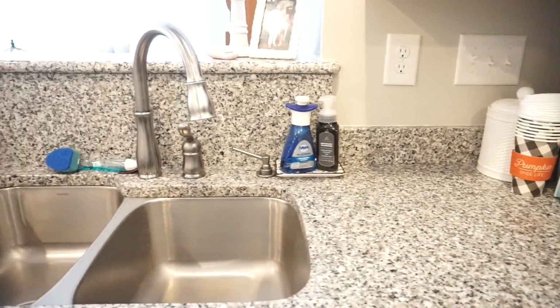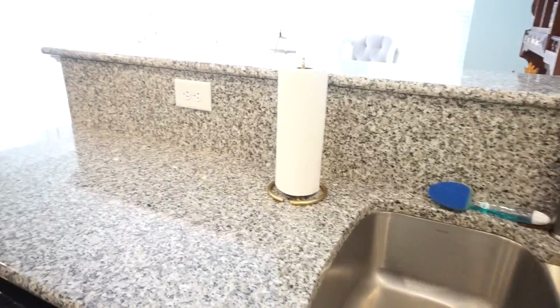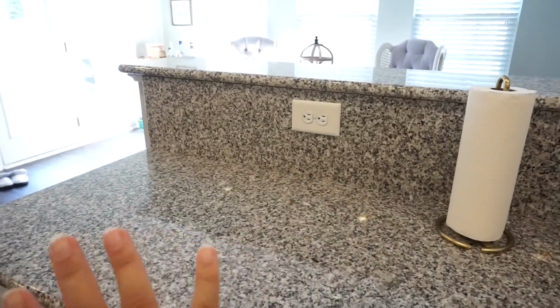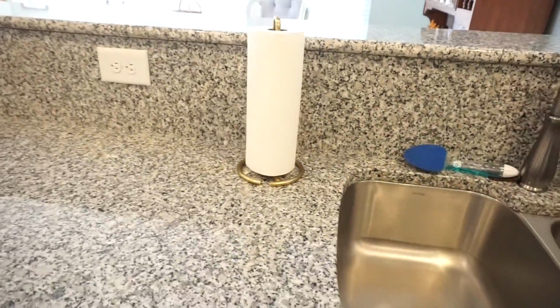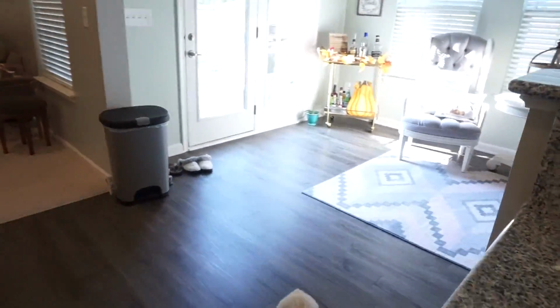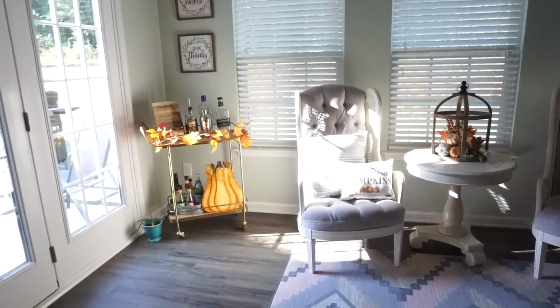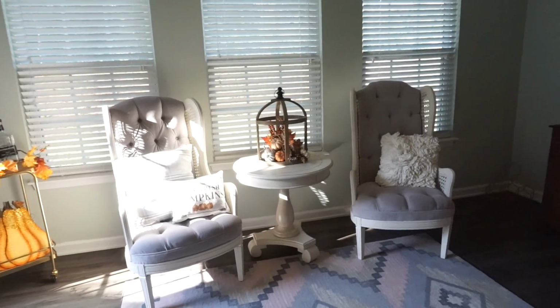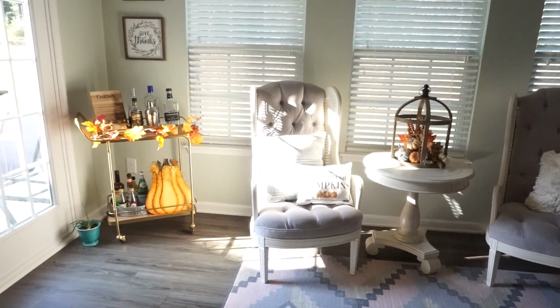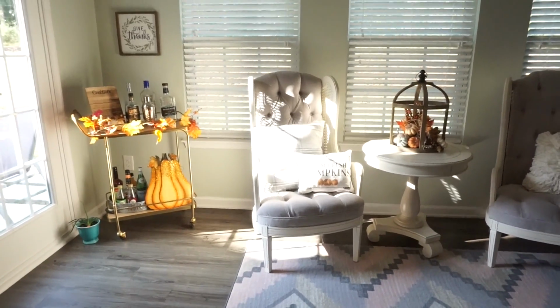And then that's it for the kitchen as far as decor goes. I don't really have anything else. I thought about setting something right here, but I love just how clean the countertops look without anything on top. So moving on, over here is actually our sunroom. Sorry, the lighting is kind of crazy. Actually, I'm gonna wait just a little bit and film this room when the sun is not creating these shadows. So I'll be back in just a second with this room.